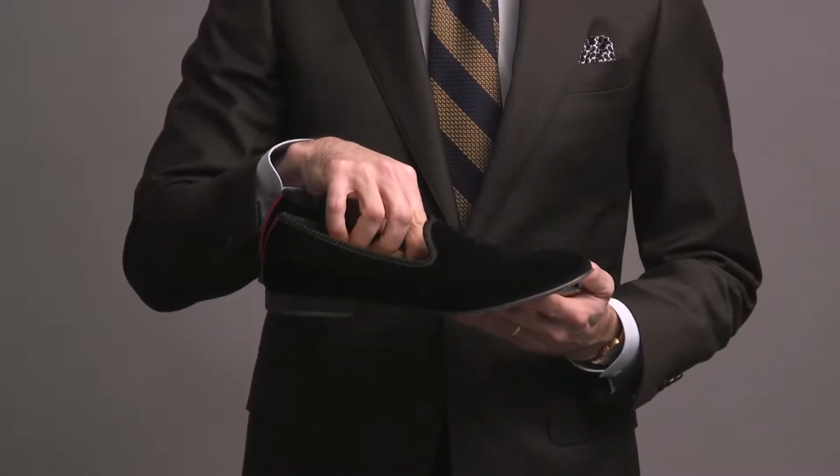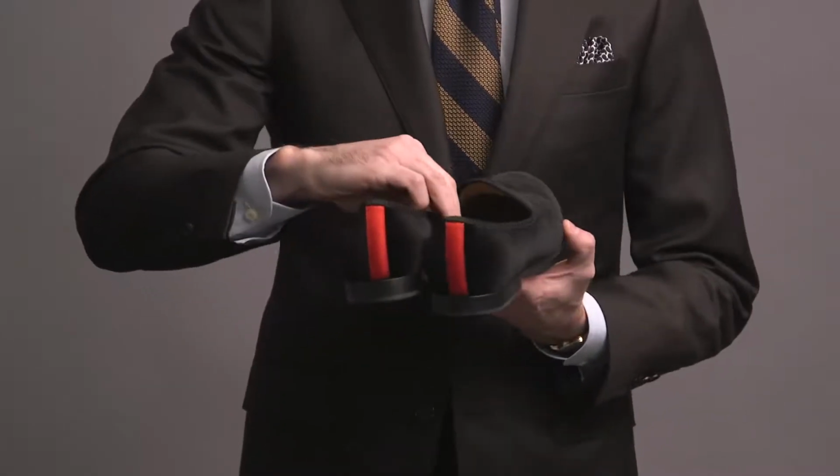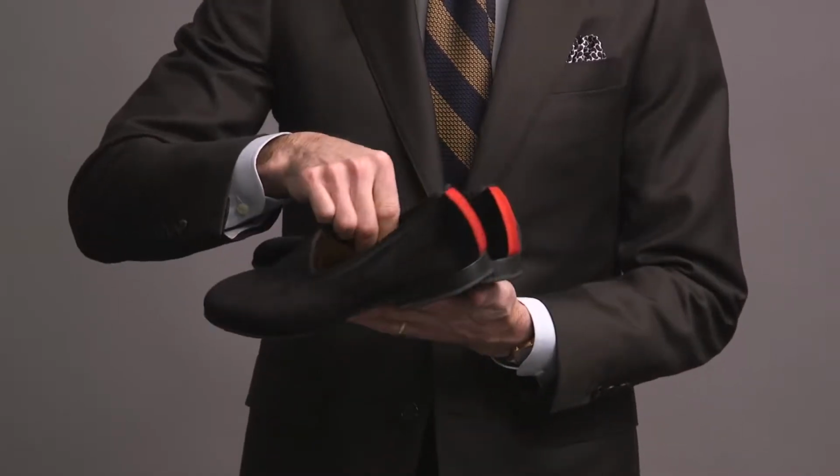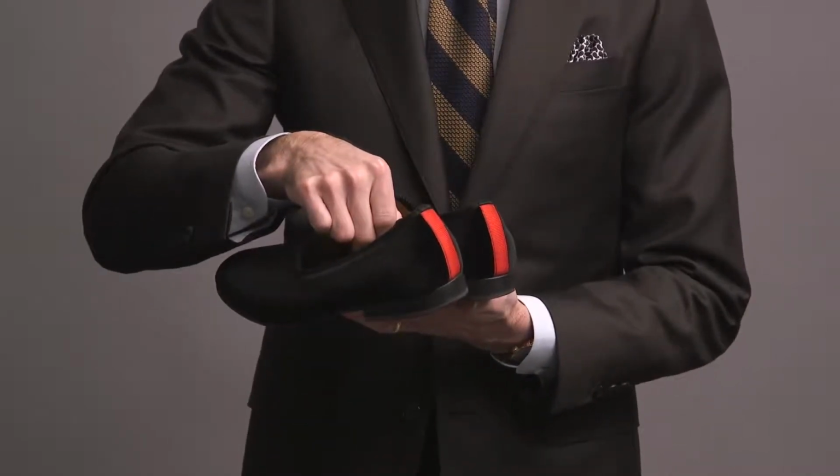Now, I know I said velvet slippers are a great way to add a little fun to a formal look, but I do have a quote-unquote boring pair of black velvet slippers. These are by Del Toro, has that little strip of red on the heel, which is a signature of the brand. Got these a long time ago, kind of before I was comfortable doing something a little more fun with velvet slippers. On to boots now, and we are starting with Chelsea's.